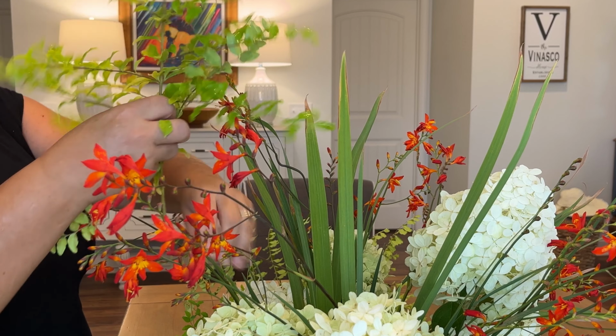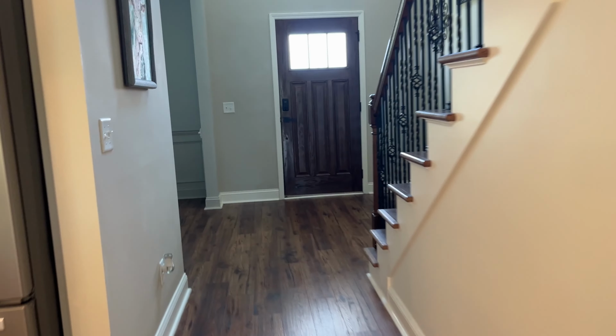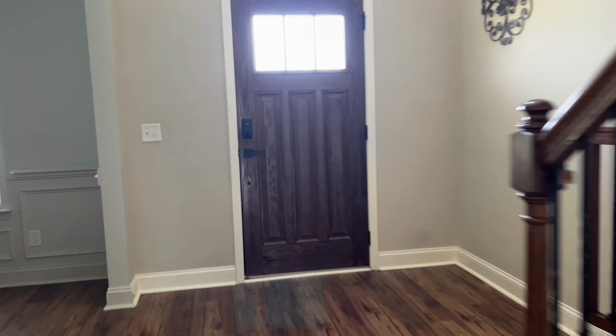And then at that point, I decided I really needed to use fillers. I went back out to the garden and I noticed this. This is a bush. Let me show it to you. All right, I'm gonna walk out. Here's my front door.